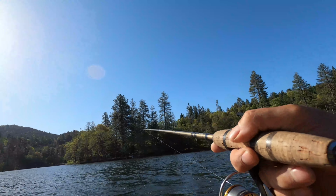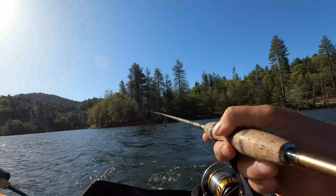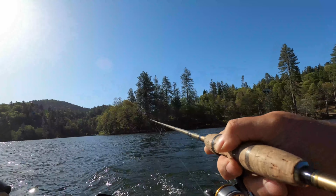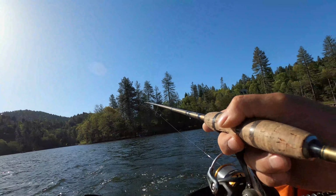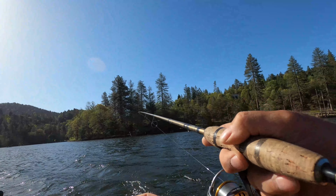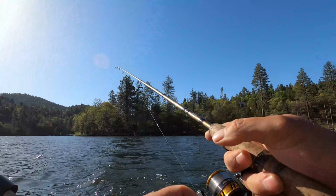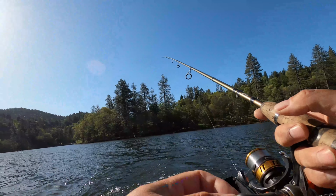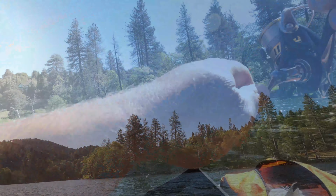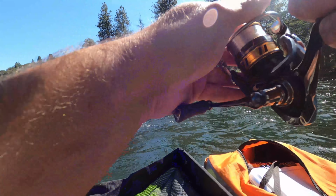I'm gonna move on to another area and see if we can't find another hot spot on the lake. And we're gonna do a lap, just do a whole lap around this thing, see what we can find. That wind is picking up, but it's not too bad. It's really not. So we'll just contend with it and keep going. All right. Big fish, guys, big fish.